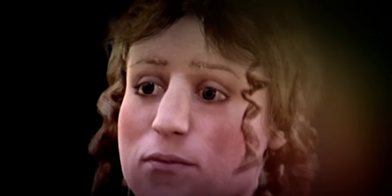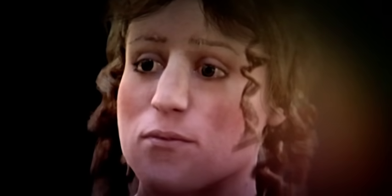We had to obviously estimate some areas, so the nose, for example, because we've lost some of the nasal bones, is an estimation. But certainly her facial proportions will be accurate, and the details of the mouth is the same as with a pretty face.